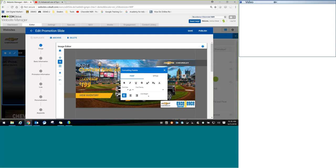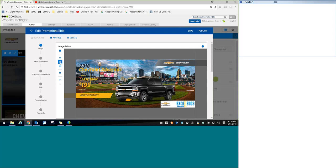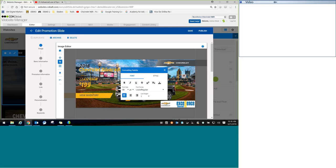Or I can add another one, right? I can make this a dual offer. So if I want to change this, I can add another text box down here that says, or save up to $15,000.